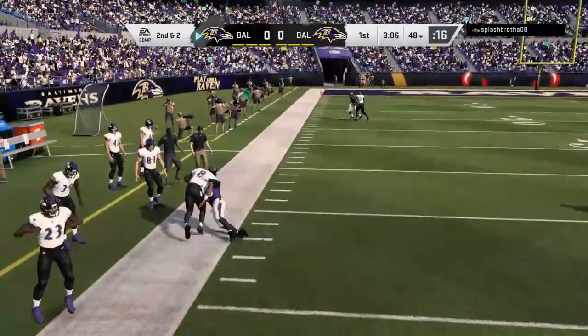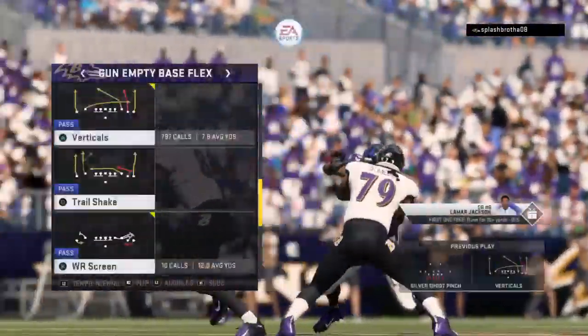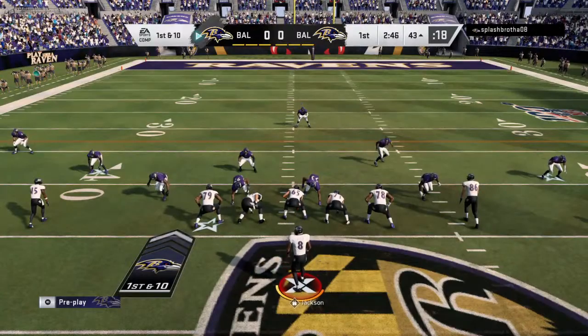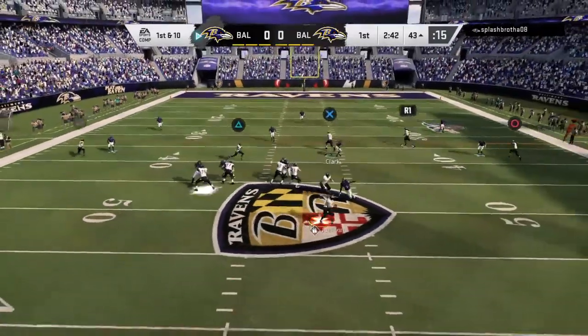And he's going to keep it here. Lamar Jackson, such a threat with those legs, able to improvise and get the first. Well, that's a nice job right there. He's looking downfield, but with no one open, he takes off and tries to run for it. He gets to the sidelines and gets out of bounds with a first down.